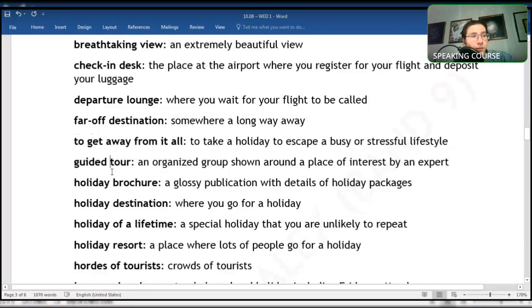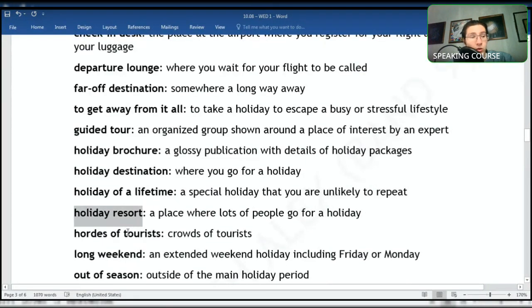Guided tour. Guided tour. Holiday brochure. Holiday brochure. Holiday destination. Holiday destination. Holiday of a lifetime. Holiday of a lifetime. Holiday resort. Holiday resort.